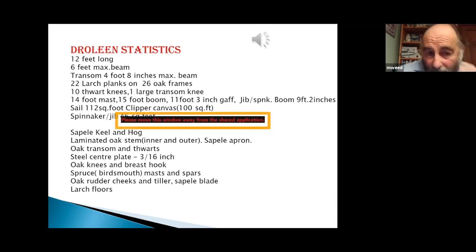We did use Sapele in the keel and the hog and lamination. It stipulates in the plan a grown stem, but where do you get that nowadays? So we laminated an oak stem, inner and outer, and we had a Sapele apron. Oak transoms, thwarts, etc., etc.